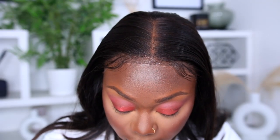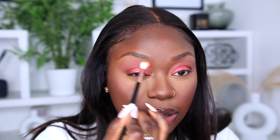I'm just gonna stick with the Flirty Talk eyeshadow palette. I will use the Pretty Please in another video. Going back in with Heart Emoji, just to blend the shadows together. I do wanna use an orange shade just to really help me blend the edges of my shadow. Okay, that is it for the eyes.